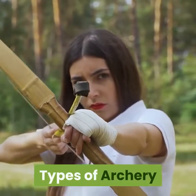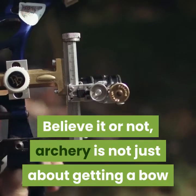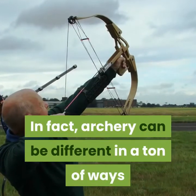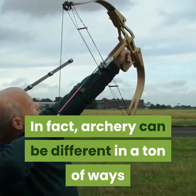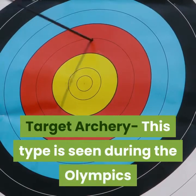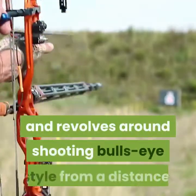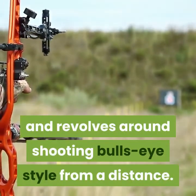Types of archery. Believe it or not, archery is not just about getting a bow and arrow and aiming it at things. In fact, archery can be different in a ton of ways, and there are numerous types that include target archery. This type is seen during the Olympics and revolves around shooting bullseye style from a distance.